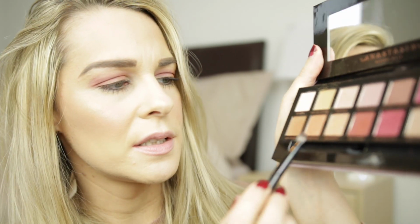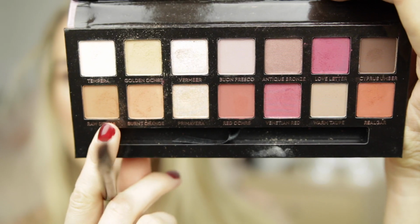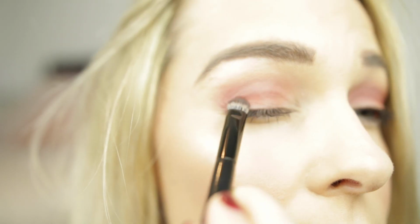And this is where the scary bit comes in. I'm going to take a little bit of red ochre, burnt orange and regular. So I'm just going to take a little bit of these colours right here and I'm going to use them for my lid. And I'm going to also use the smaller end on this brush to do it.